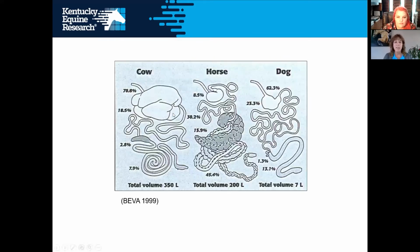So you see on the left is the cow, in the middle is the horse, and on the far right is the dog. So if you look at the cow's stomach compared to the horse's stomach, compared to the dog's, the horse's stomach actually looks more like the dog than the cow.